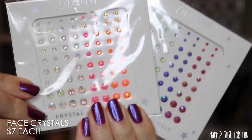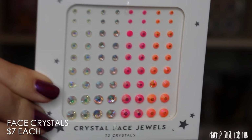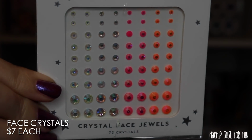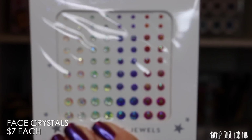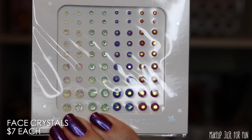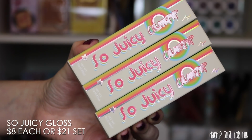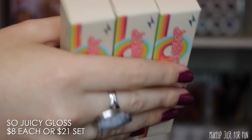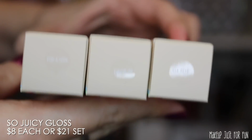We also have a few sets of face crystals. This is part of what gives me such a festival vibe. We have an iridescent white, pink, and orange set, and then we have the iridescent blue and kind of a deep berry color set. These are priced at $7 a piece. Next up, we have 3 So Juicy glosses. These are priced at $8 each, or you can get the set of 3 for $21.